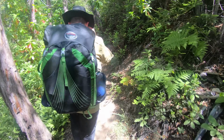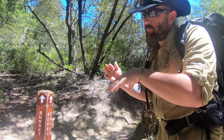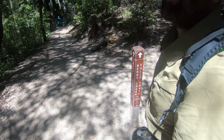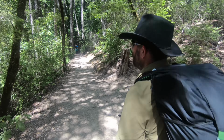Wow, this is cool. So we were on Sunset, well, we were on it, off it, and then back on it. Now we're leaving it, going to the Berry Creek Falls Trail. And then we'll hook up with the Skyline to Sea on the way out after lunch. So let's do it. Let's check these falls out.